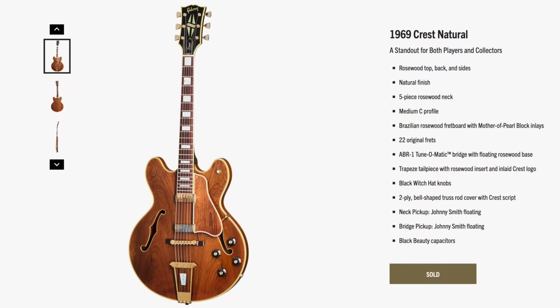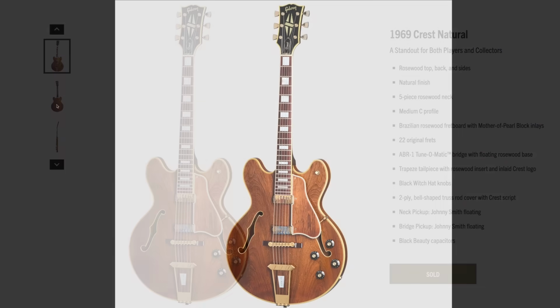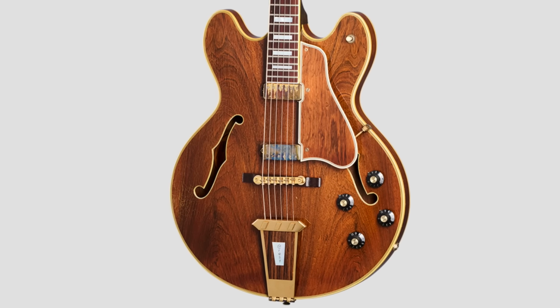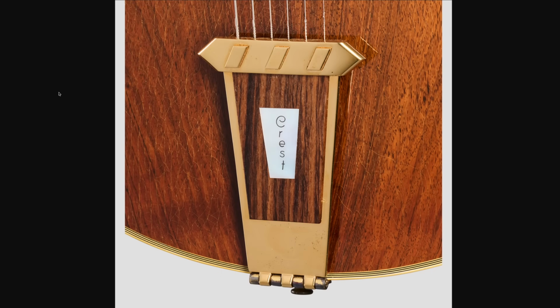Love them. So here's our next one, a 1969 Gibson Gold Crest. These are very unique late 60s, early 70s Gibsons. They're kind of like an ES-330, except they're made of Brazilian rosewood. So you get the Brazilian rosewood top. You also get the matching pickguard. Then you get a fancy trapeze tailpiece with a wooden block capping off your negative area.